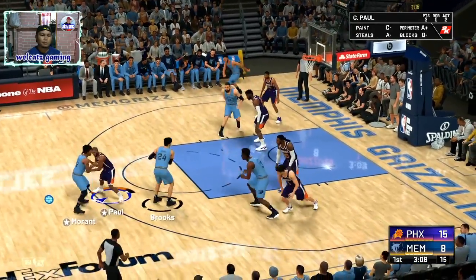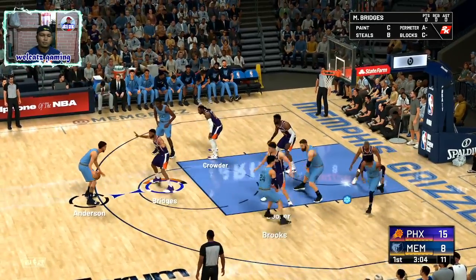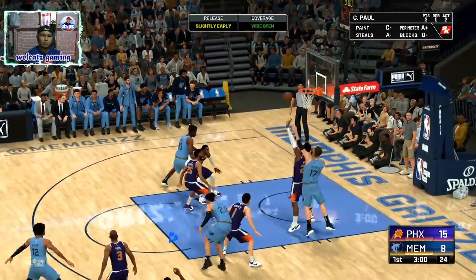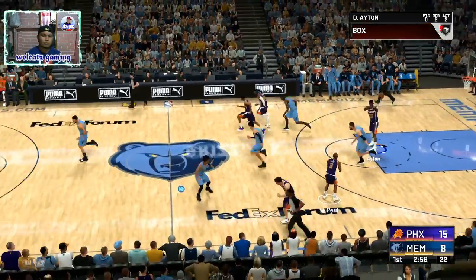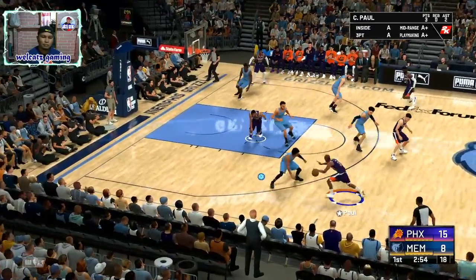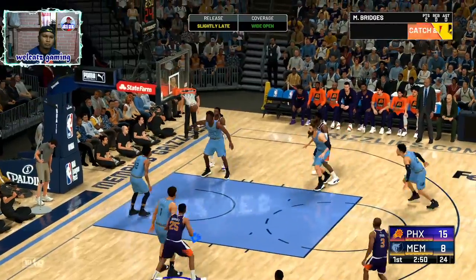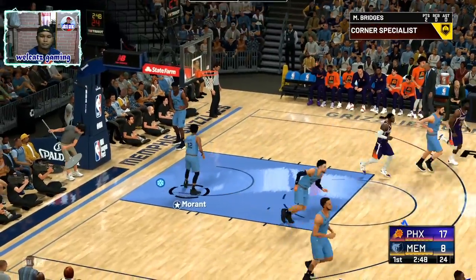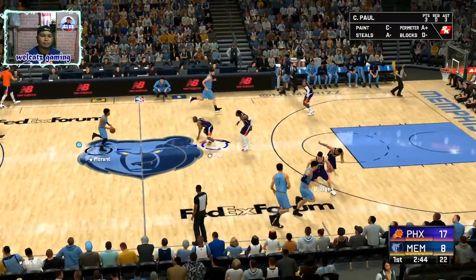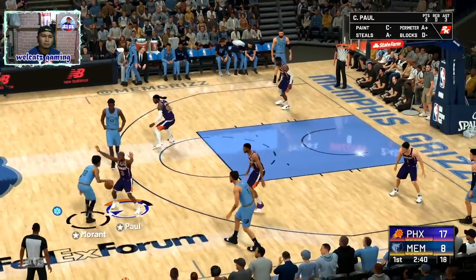Morant surveying the D. Brooks, the pass to Anderson. Here's Morant from past the arc. And it's Ayton with the rebound. Well, his shooting this quarter has to be a huge concern, especially when they're behind like this. Can he find a rhythm? And the Suns tack on 2 more. The assist totals, Kevin, just continue to grow. They're way ahead in that category. Ball movement has been flawless.